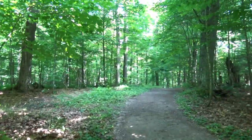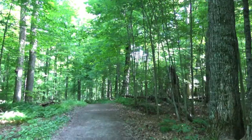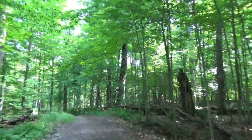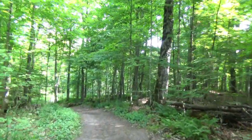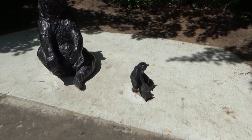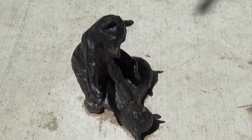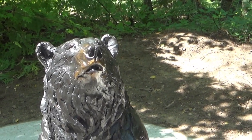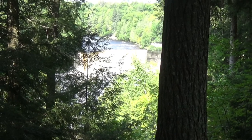You can get a signal at the visitor centers and at the big restrooms, but once you get closer to the water, your cell phone signal is not there. But if you're prepared for a rough hike, you could have a really fun day. There's also a couple of campgrounds. There is one campground, I think, for the Upper Falls, and I know that there's a campground at the Lower Falls that you can stay at. And you can also see this absolutely adorable little bear statue.